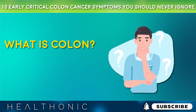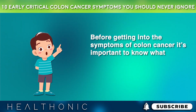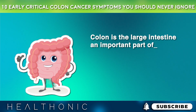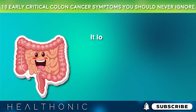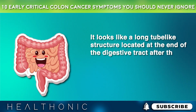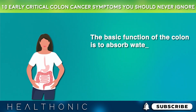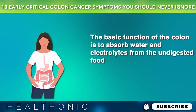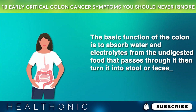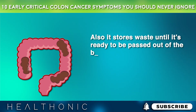What is colon? Before getting into the symptoms of colon cancer, it's important to know what actually colon is. Colon is the large intestine, an important part of the digestive system. It looks like a long, tube-like structure located at the end of the digestive tract after the small intestine. The basic function of the colon is to absorb water and electrolytes from the undigested food that passes through it, then turn it into stool or feces. Also, it stores waste until it's ready to be passed out of the body.